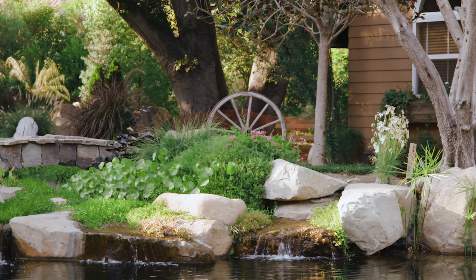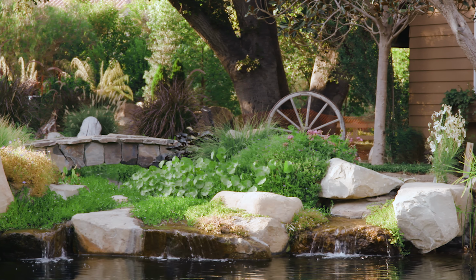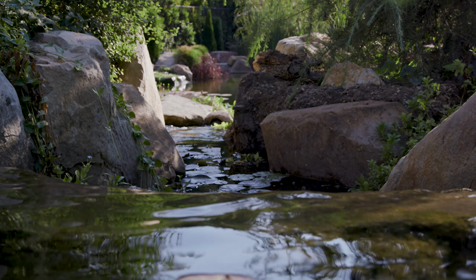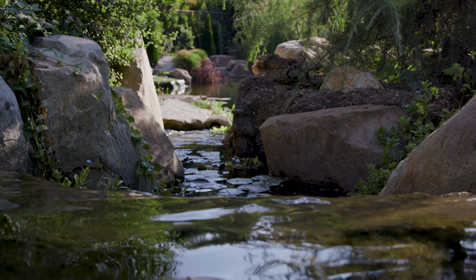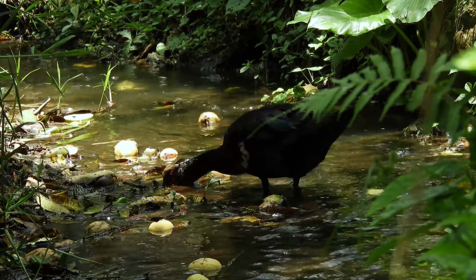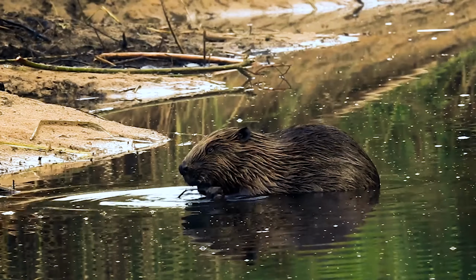Rocks and logs that come out of the water will provide sun perches for many kinds of wildlife like turtles and even honeybees who stop to drink. This also provides a ramp to the outside edge of a pond where the edge is not sloped so that wildlife that accidentally fell into the water can climb out. Birds and other creatures will come specifically to these shallow perch areas to get a drink and bathe. These elements also give the pond a more natural look.